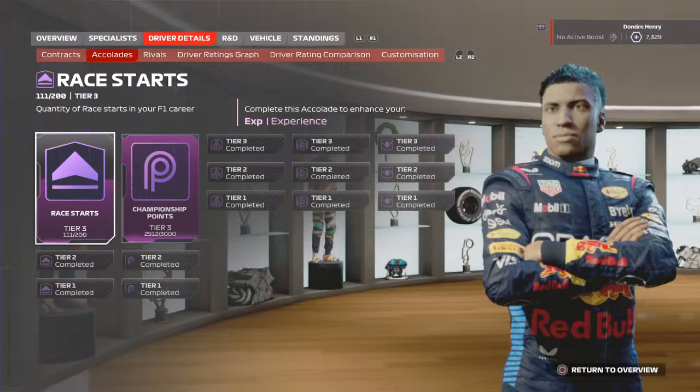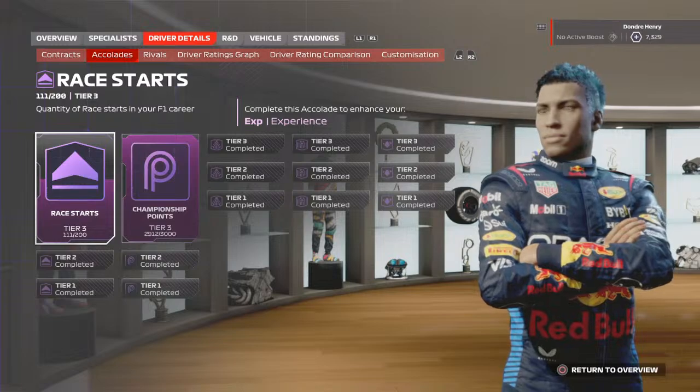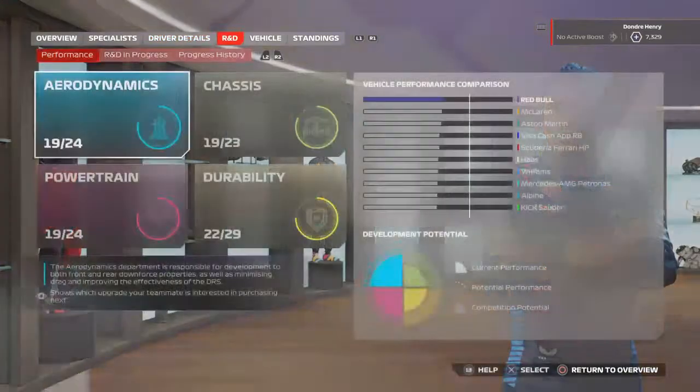So I need 88 points for that to complete, and for the other one, obviously it's out of 200, and it's 1-1. I need 89 more race starts, which is going to take probably another season to get, so that's understandable because of how far it is. But for the race points, that should be in the next few races. There's a lot more races to go.